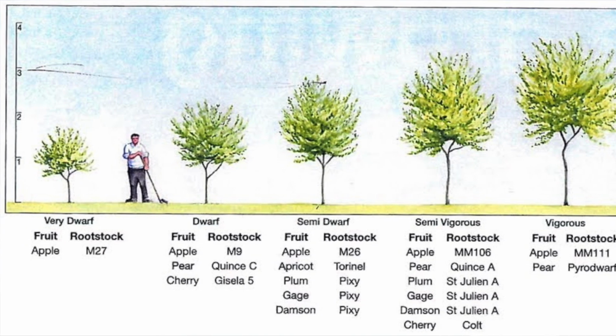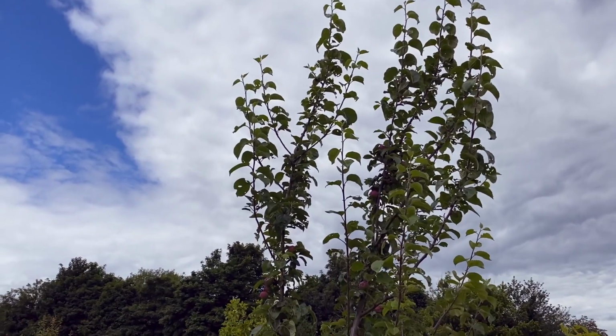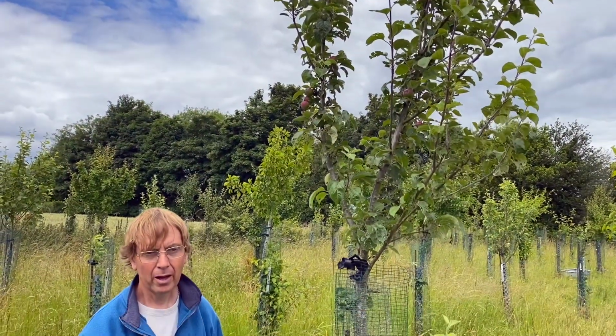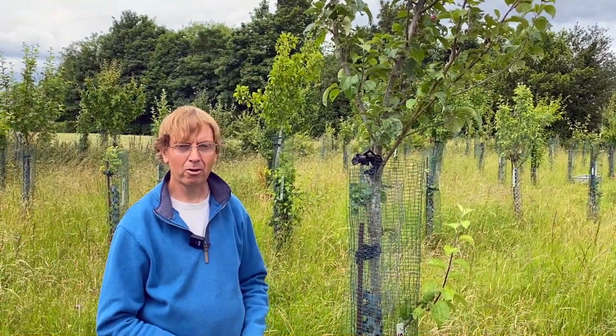They have a deep system of roots. They don't have surface roots. And they supply a much more vigorous growth, which we manage into a narrow cordon system. And we still get our crops early on. So it's a very cheap way to irrigate crops.